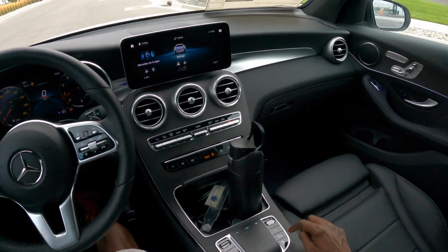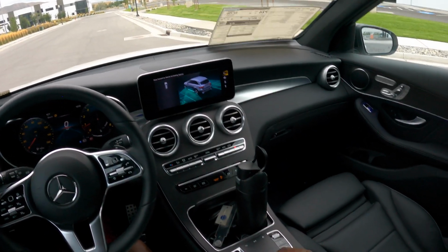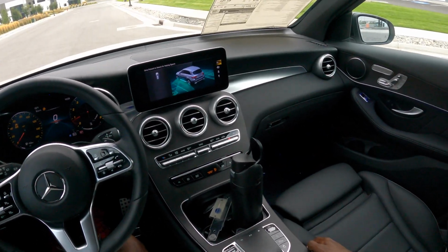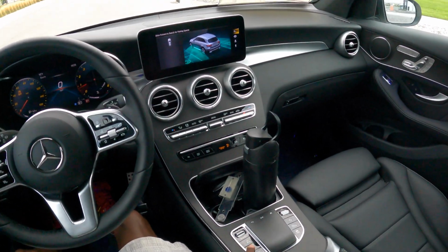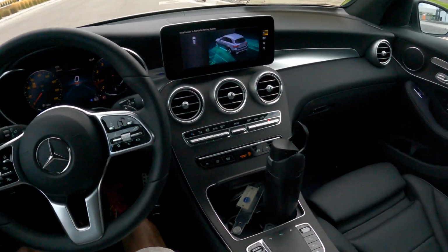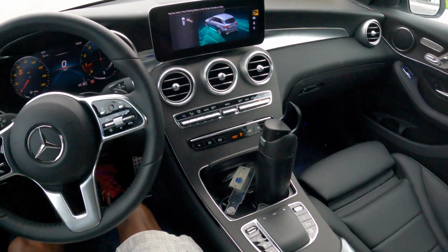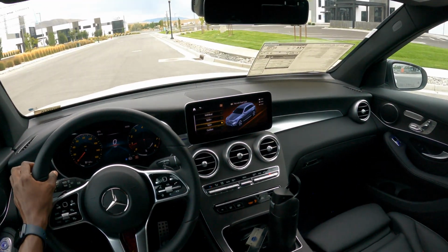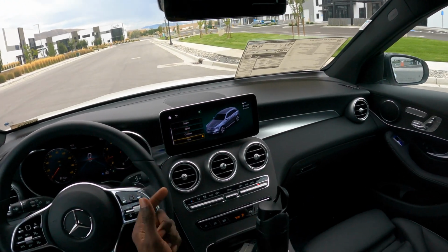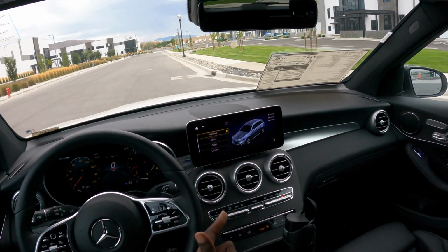Let's go back. Camera systems for self-parking, and then Eco, manual mode. Parking systems off, and let's go back here. Dynamic Select options. These are your drive modes. It has Eco, Comfort, Sport, Sport Plus, and Individual mode.